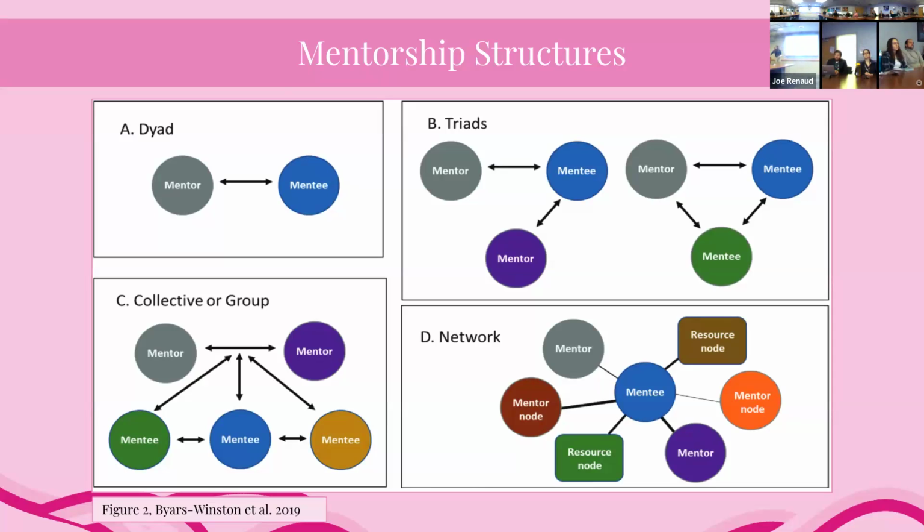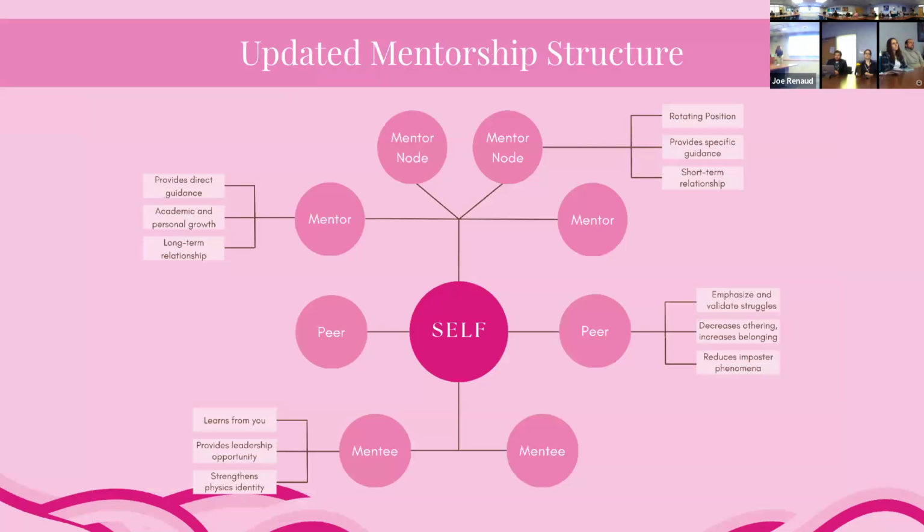So in light of that, I created my own version of this diagram in pink, obviously. So you can put yourself here. You are connected to two, well, you don't have to have two, I just put two here, but you are mentoring other people. So by mentoring, the mentee will learn from you. You get leadership opportunities here and you strengthen your own physics identity because you're helping someone else through what you just went through.